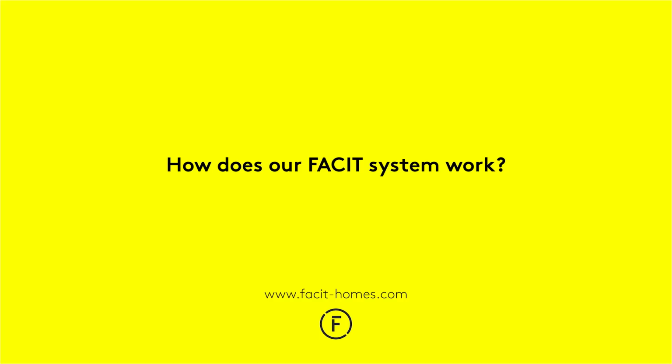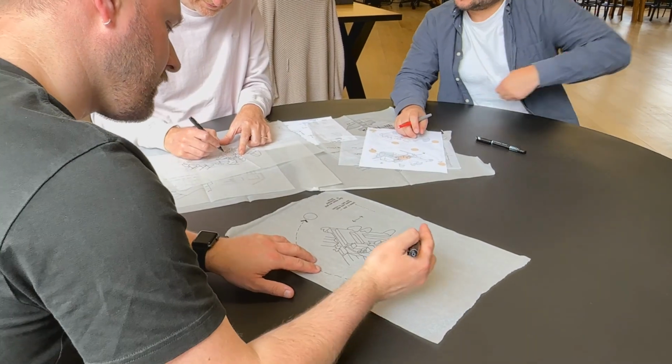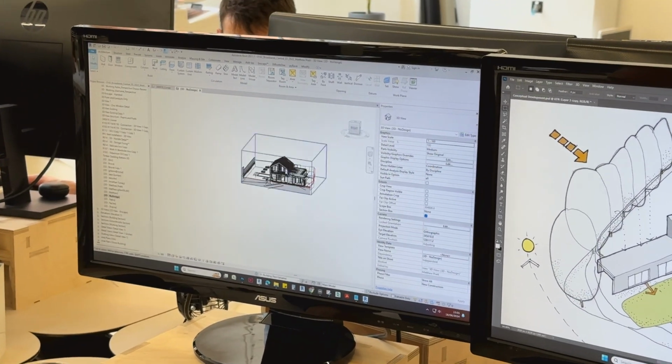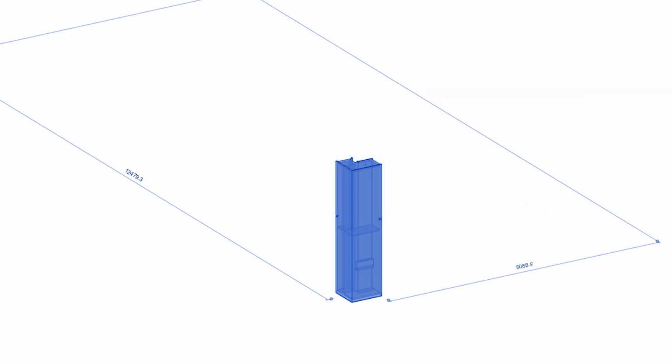So how does our FACIT system work? The way that we build starts in the studio with a 3D model of our FACIT home, and our architects have designed this to suit your customer needs and your site. We create this in BIM software, and this model contains a huge amount of detailed information so we can go from design to manufacture, particularly for our advanced timber structure, the FACIT chassis.